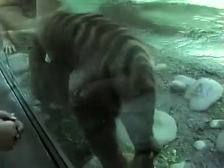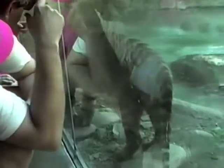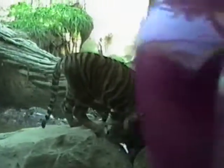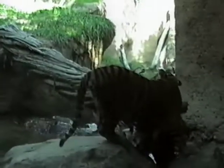Yeah. Got teeth too, doesn't it? Look how big his feet are. He's got to go into those paws. Look straight into the back. Megan, you see him? Yeah. Look at him looking at you and he's like, whoa. Whoa, he looks big.